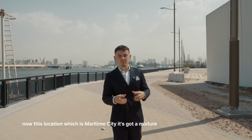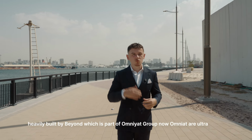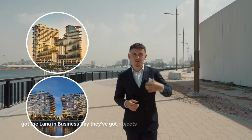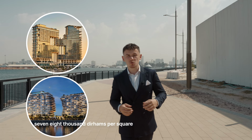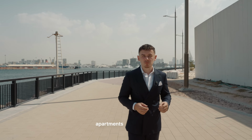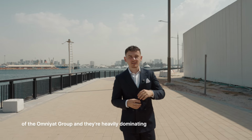Now, this location, Maritime City, has a mixture of different developers, but it's heavily built by Beyond, which is part of Omniyat Group. Now, Omniyat are an ultra luxury developer. They've got The Lana in Business Bay. They've got projects on the Palm that are selling at upwards of 7,000 to 8,000 dirhams per square foot. You're looking at 2-bedroom apartments that are 18, 19 million dirhams. So Omniyat have a very luxury background and now they're creating Beyond, which is still part of the Omniyat Group, and they're heavily dominating Maritime City.